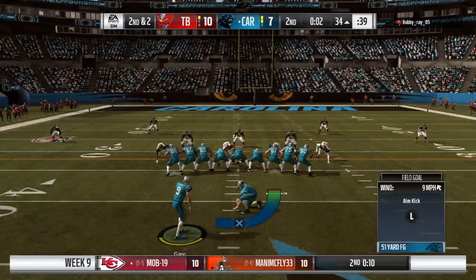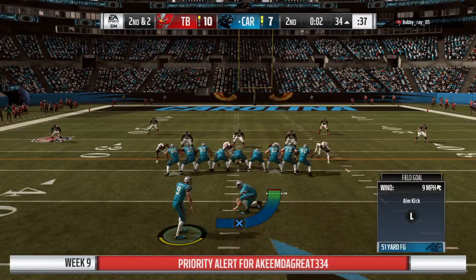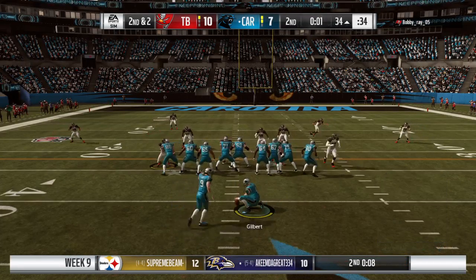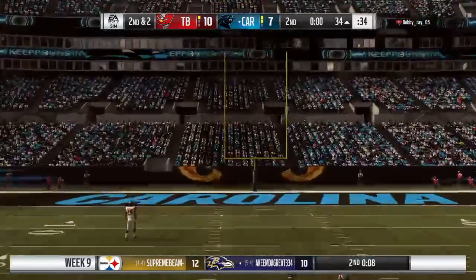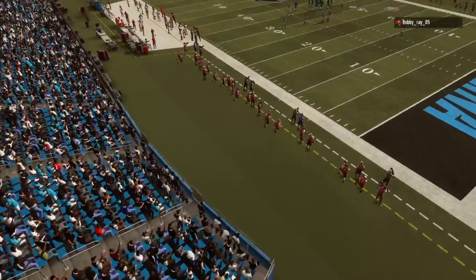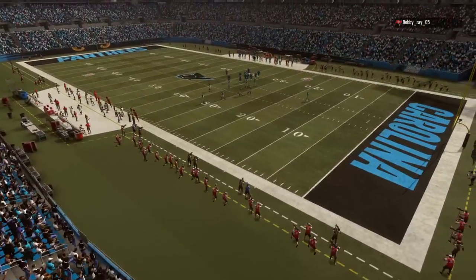So with 2 ticks left here in the half, on is the field goal unit. On the left hash, officially it's called a 51-yard attempt. And Gano's kick is right through. So thanks to the late field goal, we are all tied up heading to intermission.